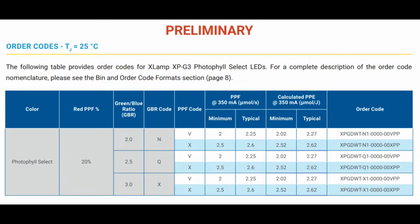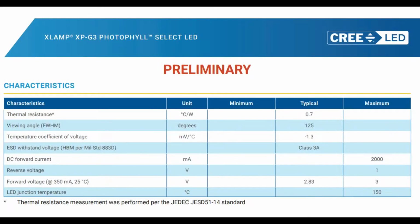And the way they do it, of course, is they make all the LEDs and they test them, and then they sort the LEDs out. So rather than trying to control the doping, which they do also, they bin them after manufacture, and so everything on the reel is going to be the same match.